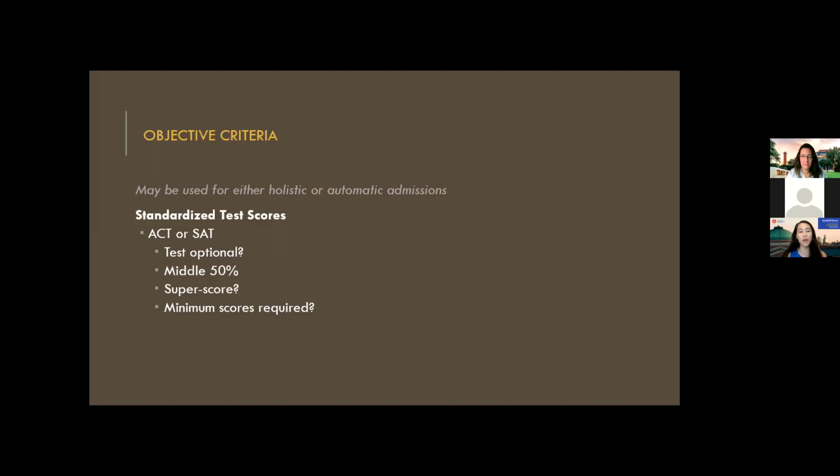Test optional basically means that students can apply with test scores or without test scores. How institutions utilize that information may differ from school to school, and so that's a question that you may want to ask in making that decision. There's also a process called test blind, which some schools may have, which basically means they do not consider test scores at all in their application review or admission process. Many test optional schools will consider them if you submit them, but will not consider them if you do not submit them. And so they just add another factor, another piece of information in the admission process if you submit them.